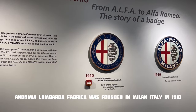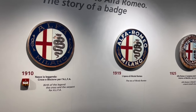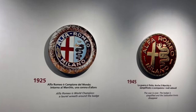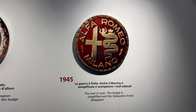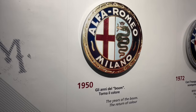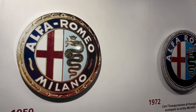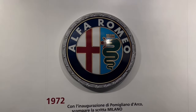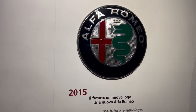The first badge of 1910, which includes Milano below, and then 1919, you can see the evolution of the design. 1925, 1945, and you see quite a change in the artwork, gold and red. And then as we move on, we have the badges from 1950, and you will note that there's a change in the artwork again. And then we move on to 1972, and you'll see the Milano has disappeared, it's just Alfa Romeo. And then 2015, different artwork.